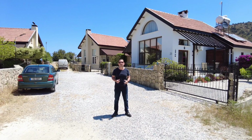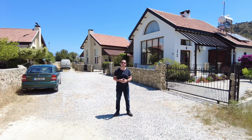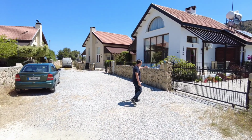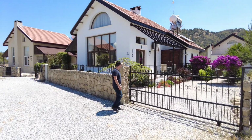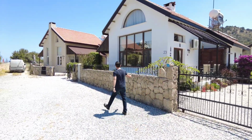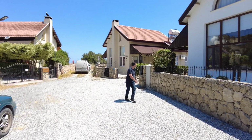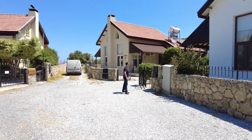What's up guys, we are at Karşıyaka. We're going to tour this beautiful 3-bedroom house. Let's go. We have a carport on the side of the house. Beautiful landscape garden. We have the entrance door here.